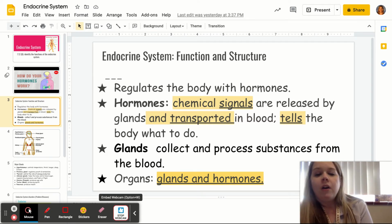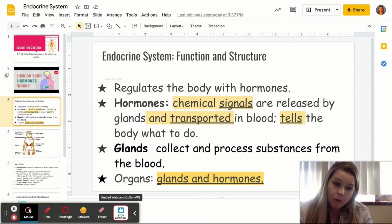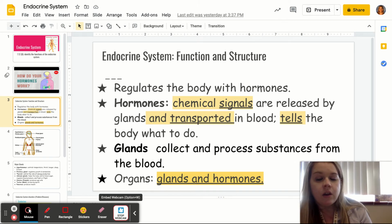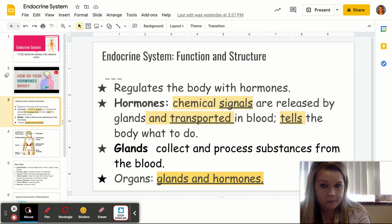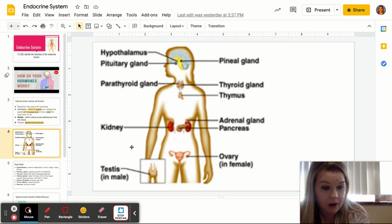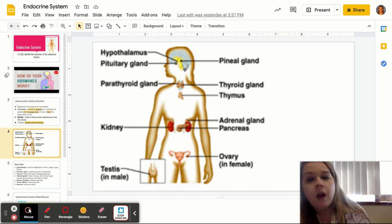All right, so the glands, they collect and process substances from your blood. So in your blood, you have hormones, and that is how they travel to your organs. And then the endocrine system is glands and hormones. So let's check out what the glands look like. Here are the different glands. Make sure you remember this graphic because you never know when it's going to end up on your test.